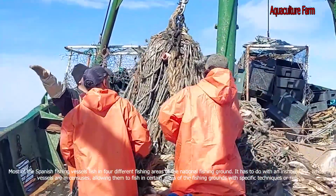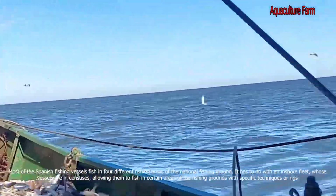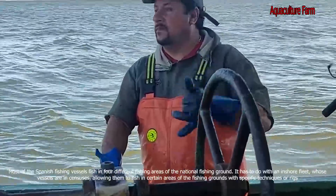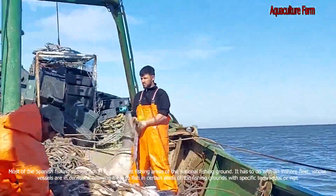Most of the Spanish fishing vessels fish in four different fishing areas of the national fishing ground. It has to do with an inshore fleet, whose vessels are in censuses, allowing them to fish in certain areas of the fishing grounds with specific techniques or rigs.